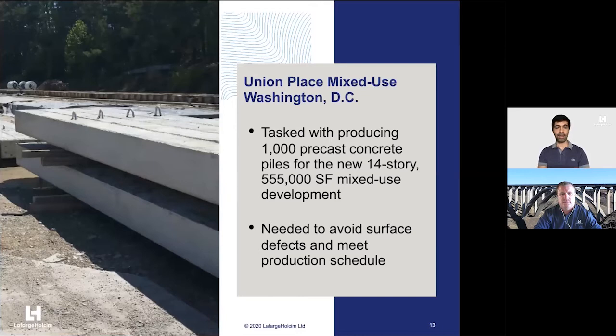Last one, kind of a different application here, precast piles. And that was again in DC. The objective here for the contractor: he had to produce these precast piles up front, but obviously, having to spend a lot of time patching was not really time efficient for him.